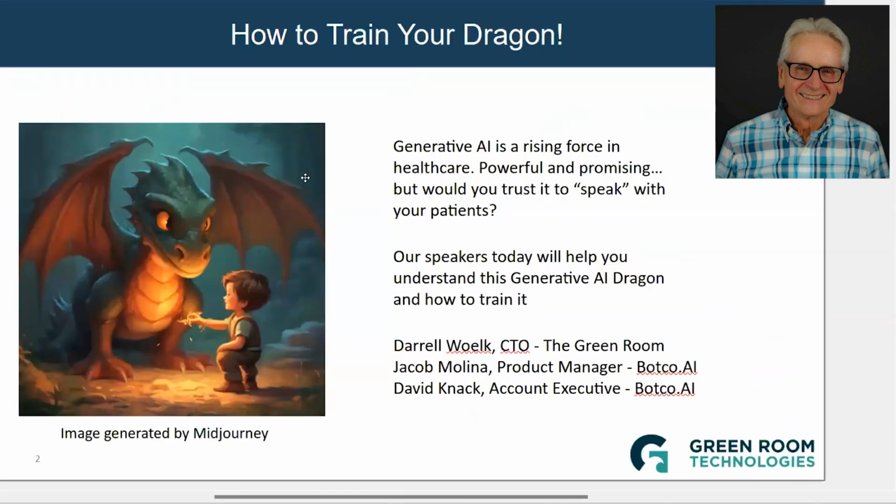How to train your dragon. So generative AI is a rising force in healthcare. We've all seen it. It's powerful and promising, but would you trust it to speak with your patients?